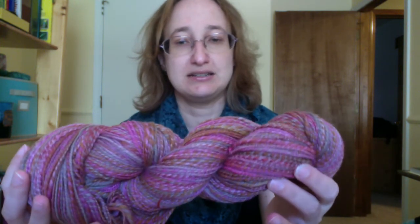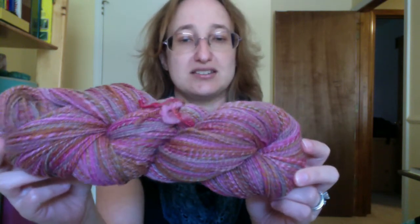Last week I showed you I was working on Hot Hues, which is a merino by Prairie House Fibers. It had pinks and oranges and grays, and it is now done and washed and skeined, and it is up in my shop, and I am super happy with it. It's really bright. The gray toned it down just a little bit, but I still think it's bright and fun and kind of reminds me of a summer sunset. So I am very happy with that one.